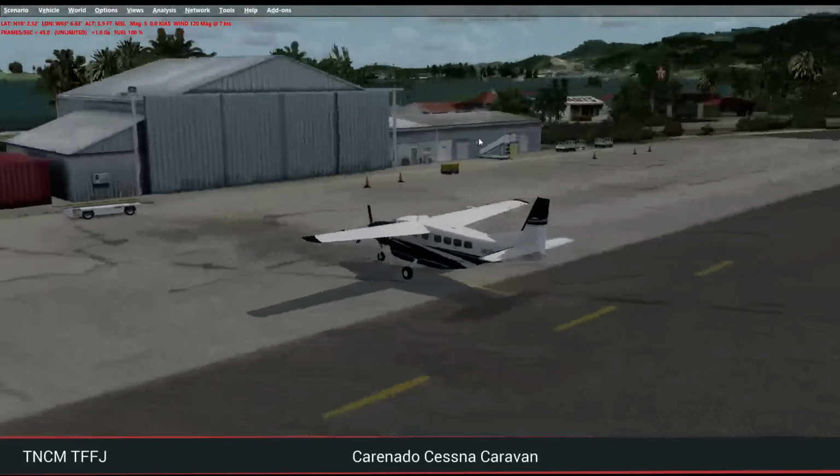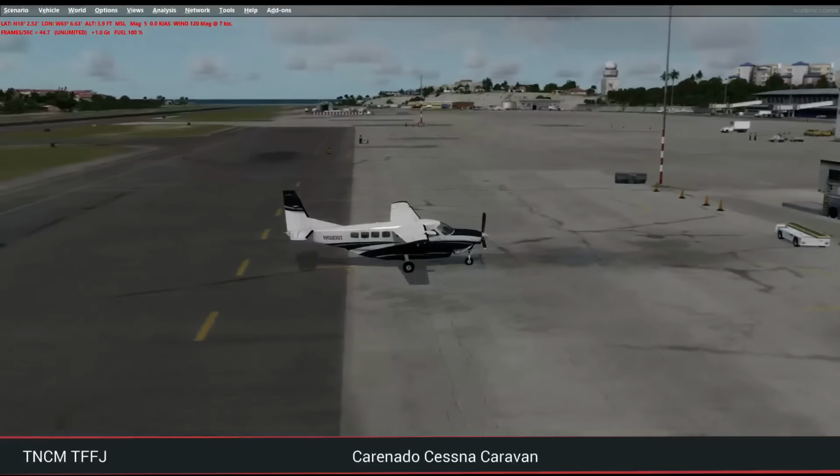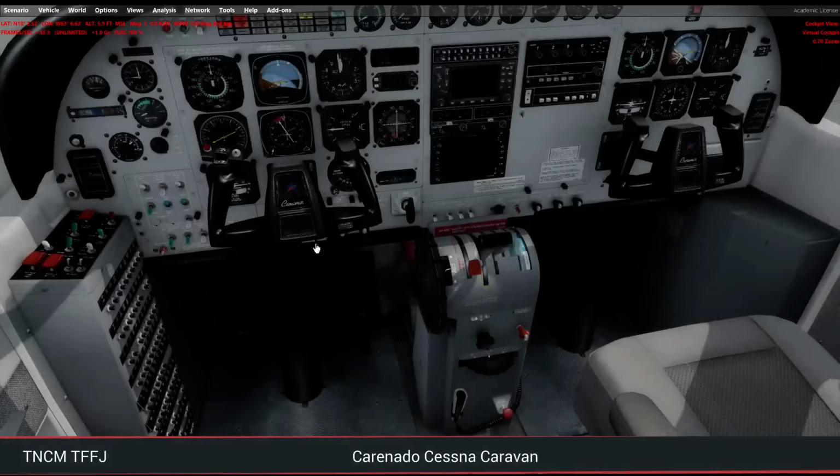And we're going from St. Maarten to St. Barths. I have the real weather activated, and we'll just jump in this wonderful Cessna Caravan.